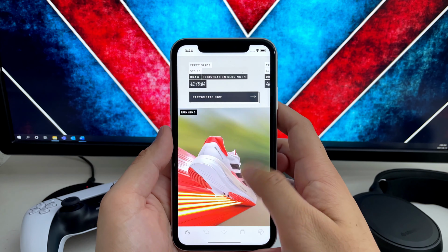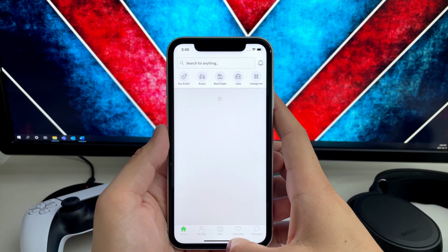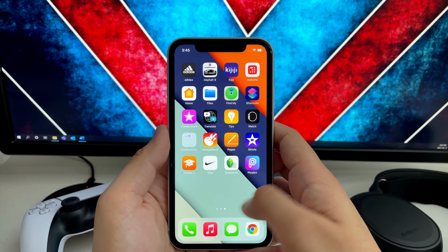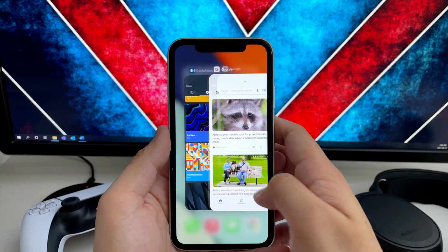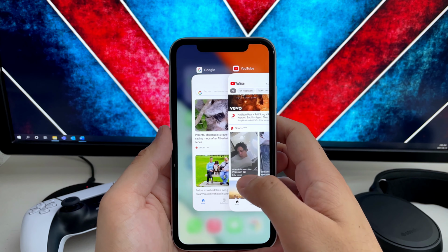Animations are smooth, apps launch quickly, and gaming was also a breeze. Now I do daily an iPhone 12 Pro, and while using the iPhone XR, I didn't notice much of a difference in performance, and that's a testament to Apple's A series Bionic chips.